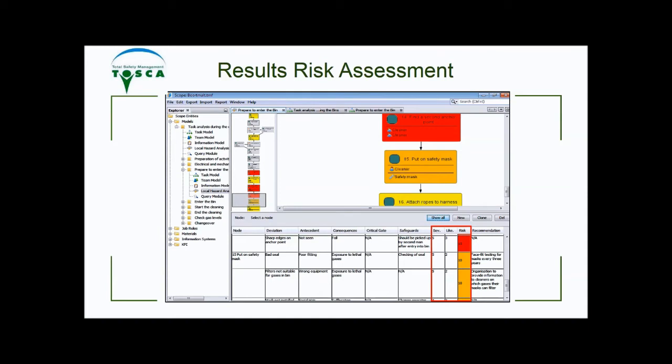In this way, we calculate the level of risk based on the risk matrix used, depending on their impact, whether OHS, product quality, or productivity of the process. And finally, we identify their safeguards and recommendations.